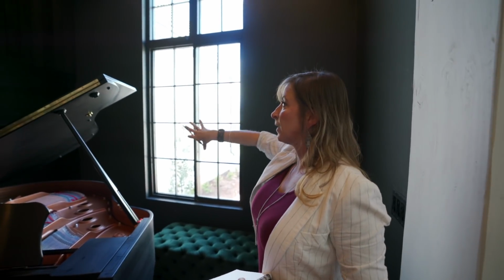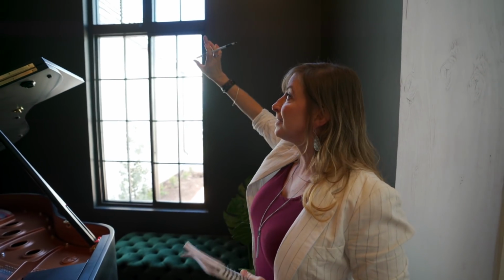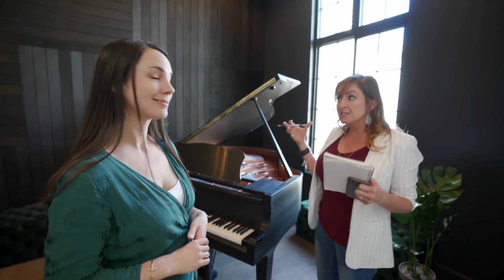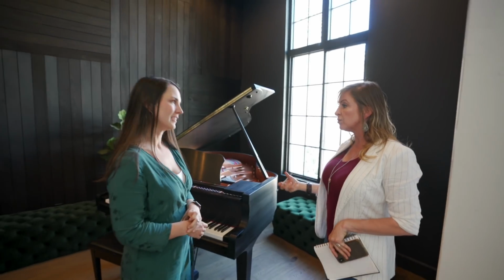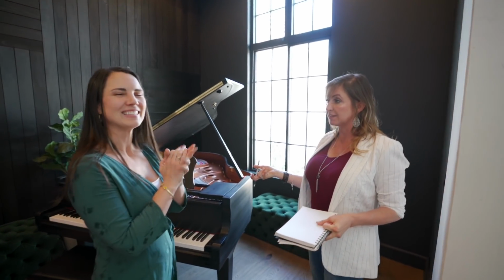I'm always thinking about ways to soften it. I know you don't have a ton of room up here for drapes, but I still think it might be a cool thing to incorporate either emerald green drapes or something like that, something that's got good texture. Yeah, I love it. Like, keep it sexy in here. It's such a cool room. It's like the jewel of your house.